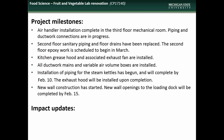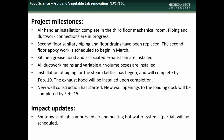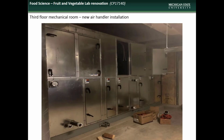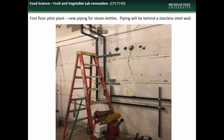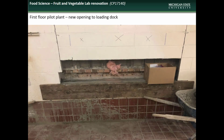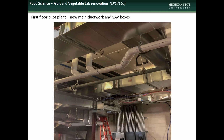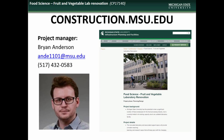Impacts to building occupants in the coming months will include scheduled shutdown of lab compressed air and heating hot water, along with general construction noise. Here are some shots of the new third floor mechanical room air handler and water softeners, the pilot plant electrical distribution panels, piping for steam kettles, grease hood, exhaust fan, new opening to loading dock, and new ductwork and VAV boxes. For questions regarding the Fruit and Vegetable Lab Renovation Project, contact Project Representative Brian Anderson.